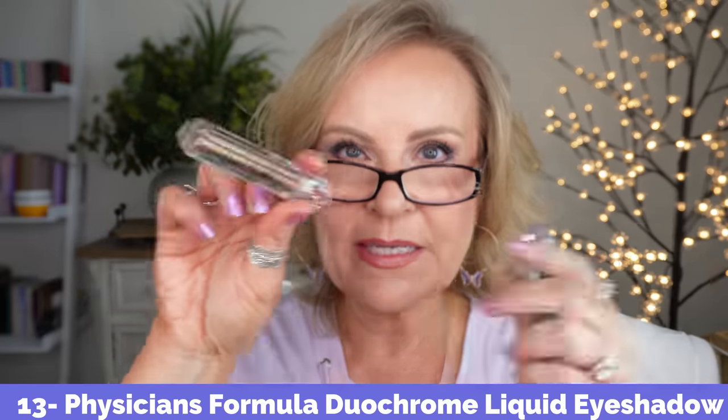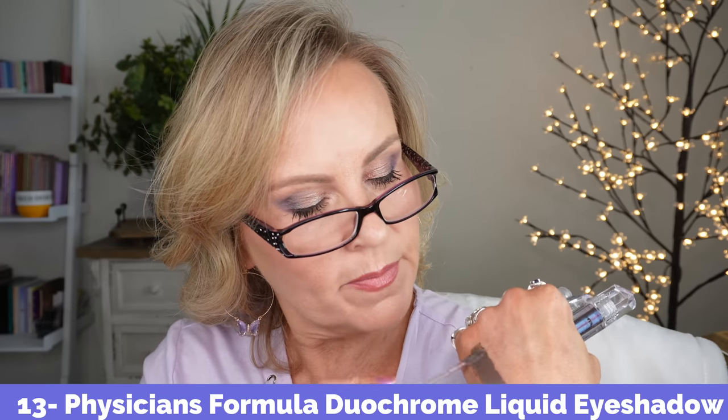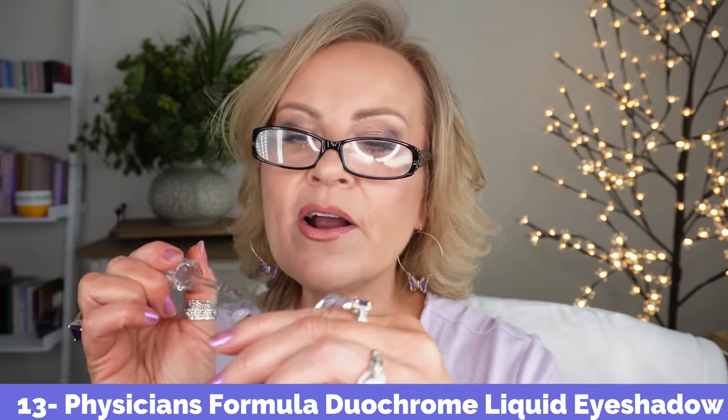And then I got sent these, and these I'm really impressed by. This is the new Physicians Formula Diamond Metallic Liquid Eyeshadow. I'm gonna swatch these on this hand and you're gonna see how pigmented and beautiful these are. And they're all duochrome, or you know, multi-chrome, and they're so pretty. This tealish bluish one, look at those. Look at the shine on them.